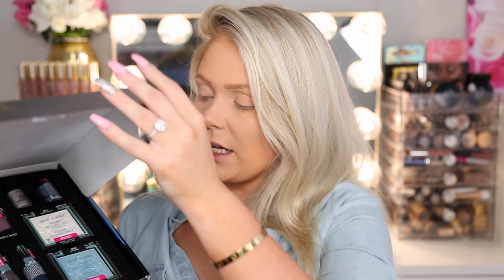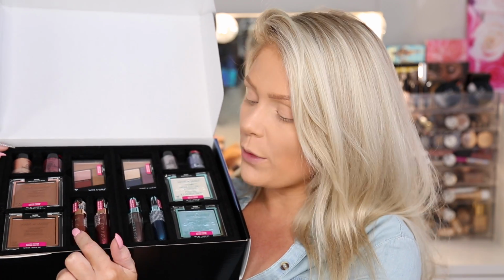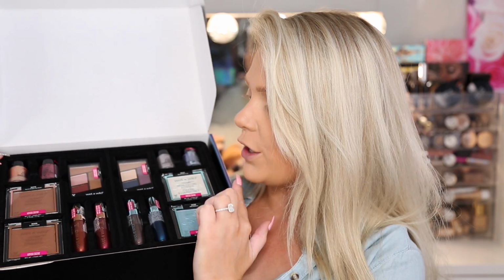Alrighty, so this is what the box looks like, and as with their other collections, you can buy the full box and you can also buy the products individually. So this is what the inside of the box looks like. In the box, we have 2 bronzers right here. We have 4 liquid lipsticks, 2 highlighters, 4 different pigments, and then 2 different eyeshadows.